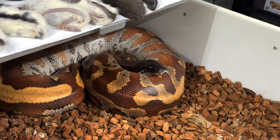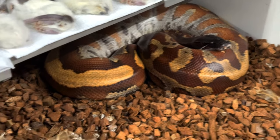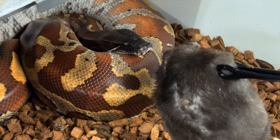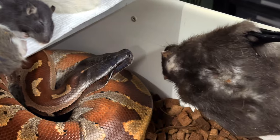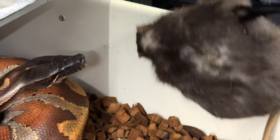Shabow. Hello. Sangria. Ready for a rat? What you think? You hungry? Hungry girl? Whoa, that was a swing and a miss. That's what happens when it's not heated up. Let's try that one more time. Go ahead. You got it. Whoa. You got it. That's like no problem.